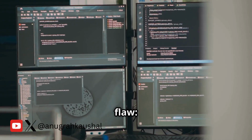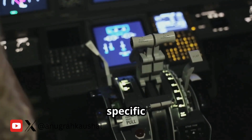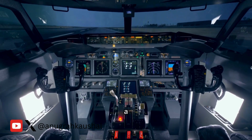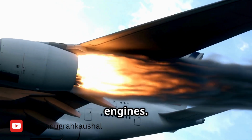Software design flaw. Boeing's FADEC, Full Authority Digital Engine Control, software allowed TCMA to interpret a specific combination of throttle lever position and air-ground sensor input as a thrust malfunction, even though the engines were functioning normally. This triggered an automatic shutdown of both engines.